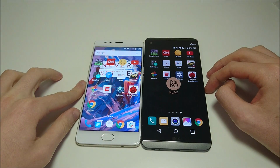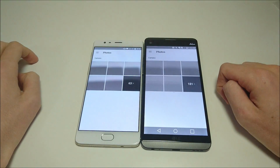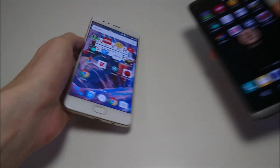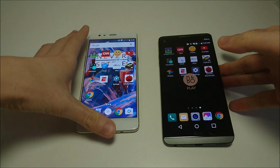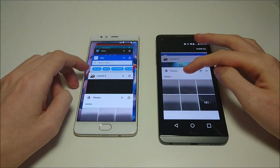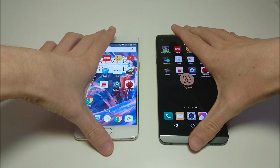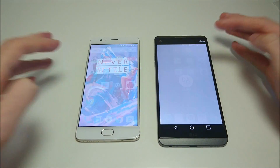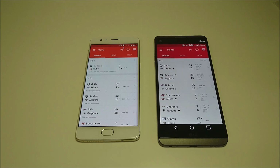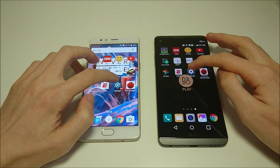Alright, let's check out a few more and then move on to other stuff. Photos. So that looked a little faster on the OnePlus. Alright, sorry about that guys, I just got a pop-up notification I didn't want displayed. But anyways, next up is ESPN. Alright, so ESPN next. And this is one of those really slow loading apps, but actually today it was pretty fast. Normally slower than that. Settings.